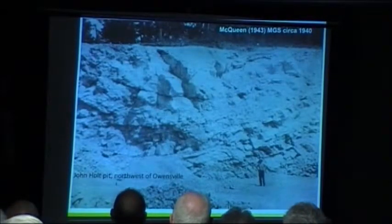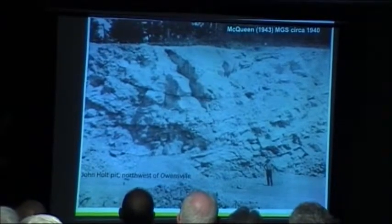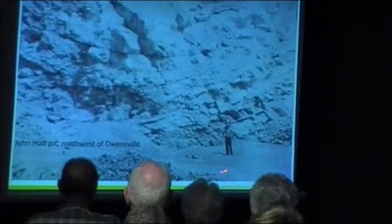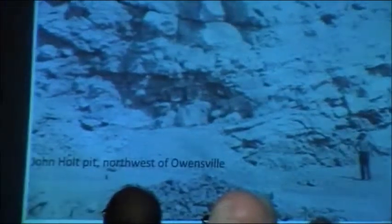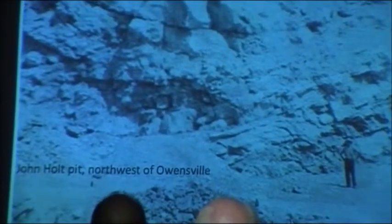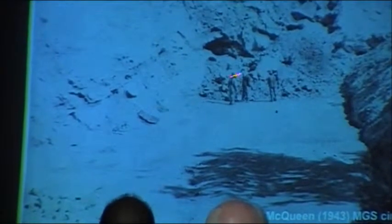So here's another view of that pit. This is a pretty large pit in its day. Again, you can see the different layers in the side of it, and there's a guy down there for scale. This is one of the larger pits, by the way. A lot of them are smaller than this. This is just a large example. In fact, here's another view of it. Here are the miners down here.